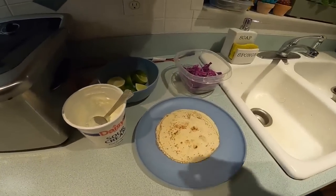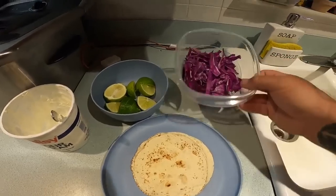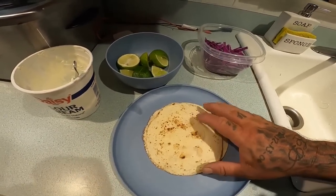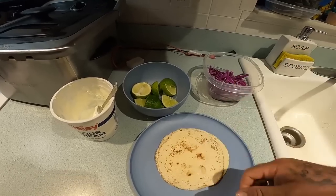Well, while I was doing that, before that actually, I got all this stuff cut up. We got some purple cabbage, we got some limes, we got my shells already for some tacos, and we got some sour cream. So we're going to be making some homemade, home-style street tacos.